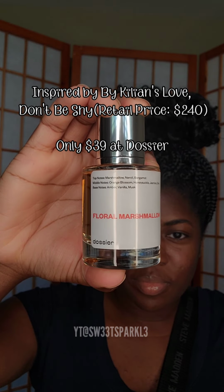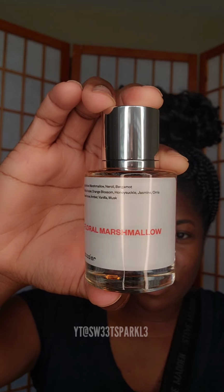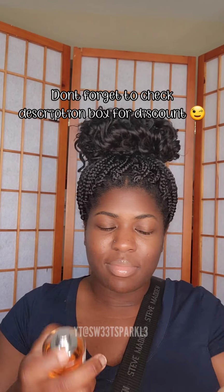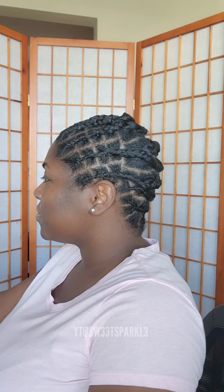Last but not least, I have Floral Marshmallow right here, and I had ordered this one about a month or two ago, and let me tell you, this is one of my favorite ones that I have ever ordered. I actually saw another YouTuber use this one and she bragged about how good it smelled. It really does smell good, so this is the scent that I'll be using today. It smells extremely feminine. You will absolutely love this.